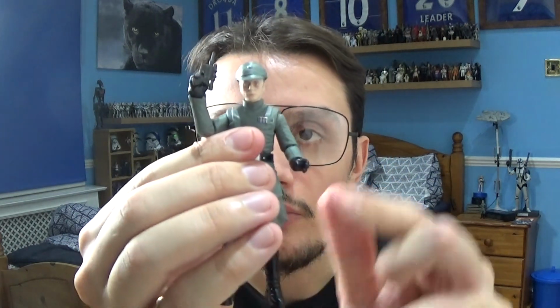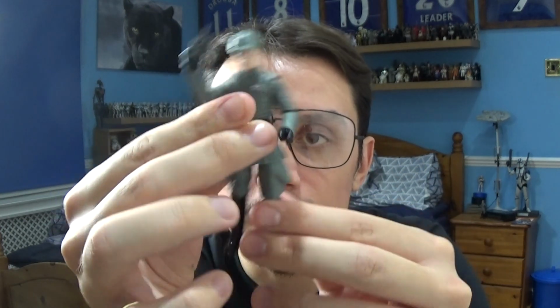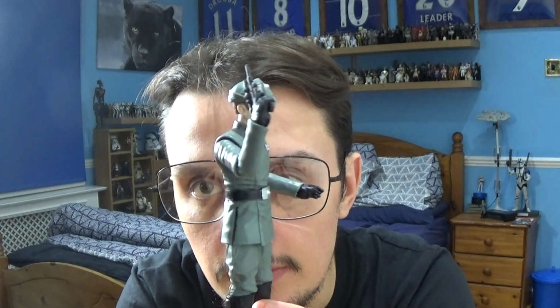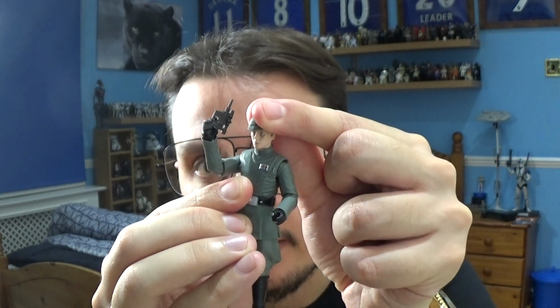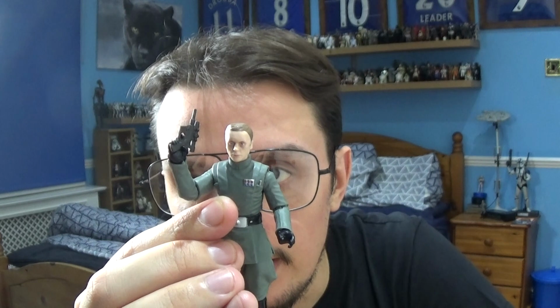Let's take a look at this figure in more detail. So I'm going to start off with the articulation. As you see, Admiral Piett, he does come with movement at the top of the head, shoulders, elbows and the wrists. Torso is movable as well, movement in the legs, movement in the knees and movement in the ankles. The main accessory that comes with this figure is the blaster pistol, sculpted in a black plastic. And he also does come with a removable hat as well. And underneath you've obviously got the head sculpt and the hair as well.